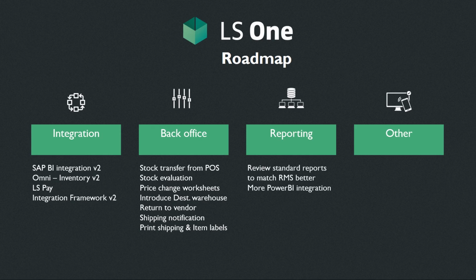Third, we'll address reporting. Many of our new customers and partners coming from the RMS world would like us to create a much better parity between RMS and LS1. We'll also look into Power BI as an end reporting tool and create better integration to that. We'll also implement a much more sophisticated item search from within the POS, something our LS Nav partners are more familiar with. And finally, we'll implement the mandatory European GDPR certification, which is required by May.